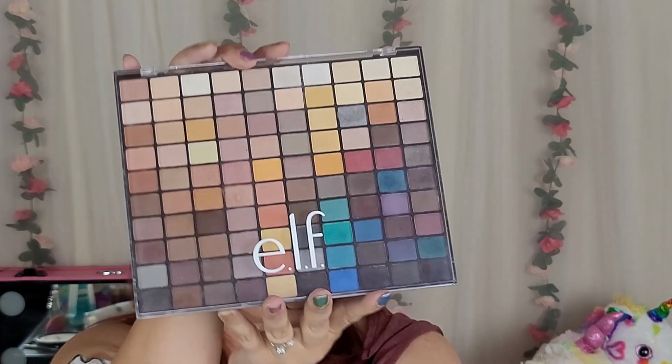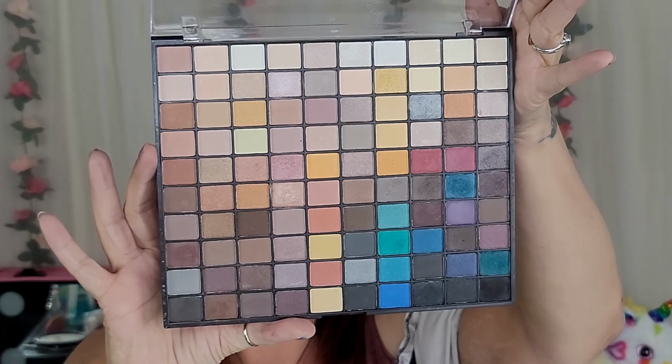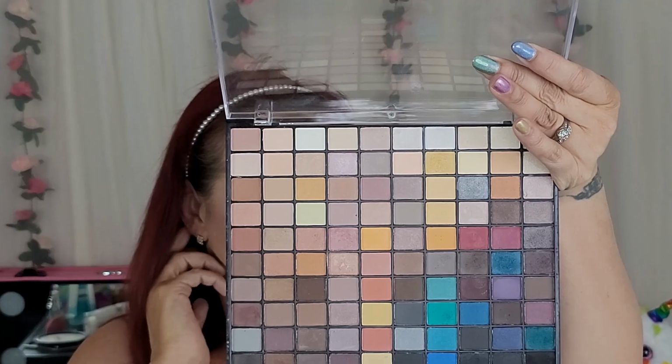First of all, there's 100 colors in here, but if you look at the color story, there's so many that are almost identical to each other that it really isn't like getting 100 colors. They just have so many similar shades. And the formula, I don't know if every palette they have is a different formula or if this particular one just was not good, but it is so patchy. They're barely visible. The light colors hardly show up at all.